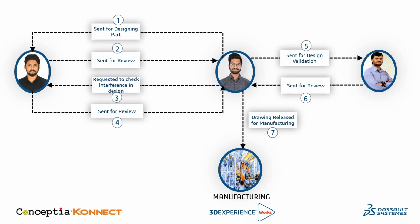Not only that, if the manufacturing team feels there are any changes required, the manufacturing team can also raise an issue on the part, and send the issue back to the manager, and the workflow goes on as per the structure.